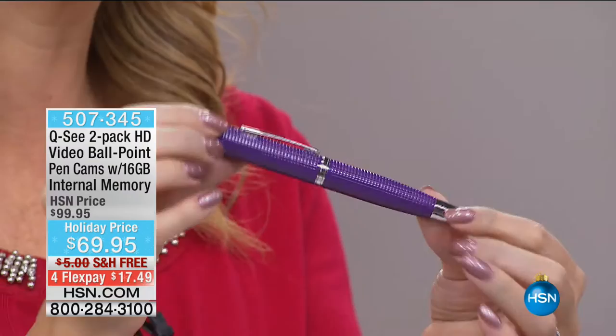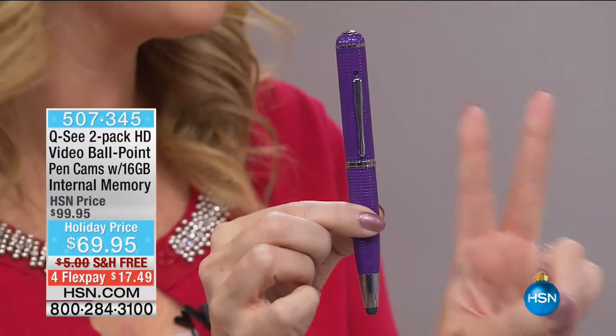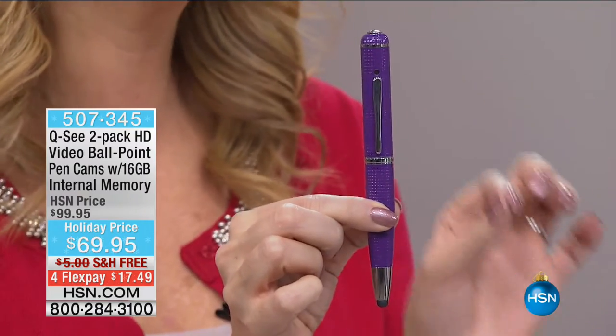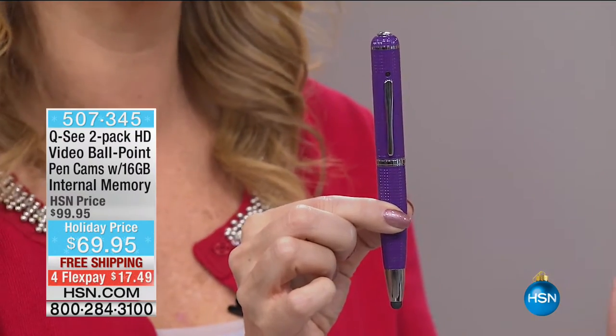This is high definition video for the first time ever, so the video looks better than ever before. You are also getting more memory than ever before. There's a little USB drive right inside. I'm going to show you that in just a moment, but let me show you first of all this sleek, gorgeous, sophisticated pen. It is beautiful. You're getting two of these. We have actually lowered the price and made everything better. These are individually gift boxed for you, so you can give one, keep one. That's what I would recommend doing.